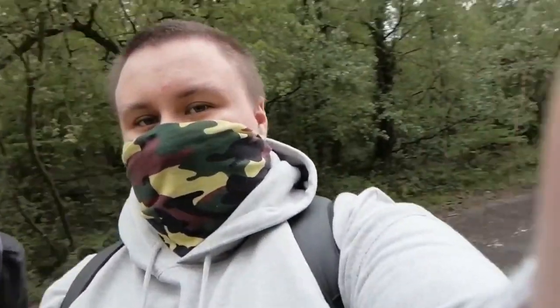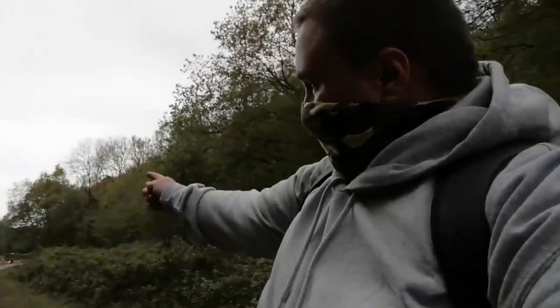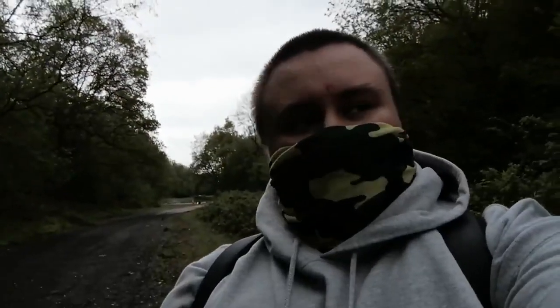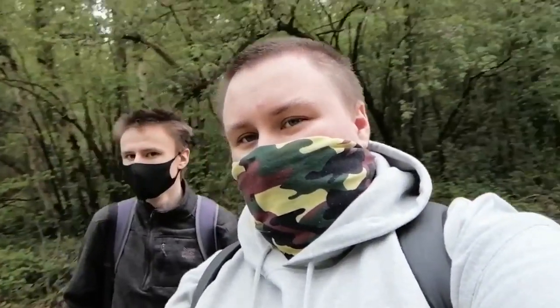So at the minute we're on stage two of the rally. Now we haven't walked too far because up there you've got to go all the way up there around this forest to then come back down. And we don't want to walk that way. So, just to let you know, we've just came from that tree there. So, this is stage two.